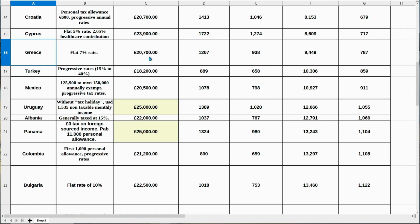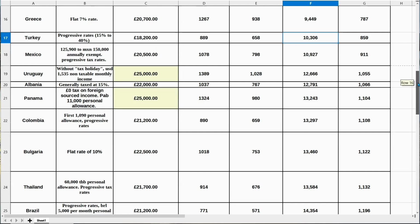And in Greece, we have £20,700 left and a surplus of 9,449 per year in pounds, which is 787 per month. And in Turkey, we have £18,200 after deducting the tax, which is a surplus of £10,306 per year, which is 859 per month.